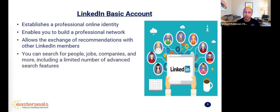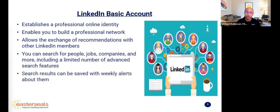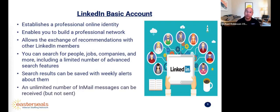It helps you out in your job search, as well as researching those companies that you are looking to apply to. And then, of course, you can save those job searches and establish alerts that will alert you whenever a specific job title or a specific company posts a new position. And in the basic account, it will offer you an unlimited number of InMails, which is basically LinkedIn emails. The unfortunate thing is you can't send them from the basic account, which brings me to the premium.